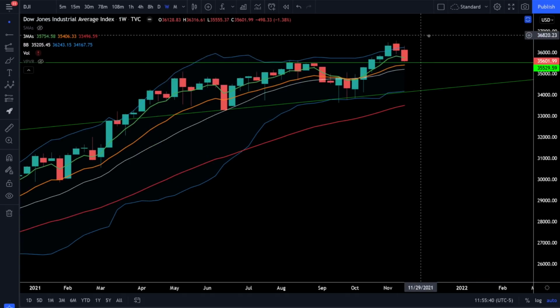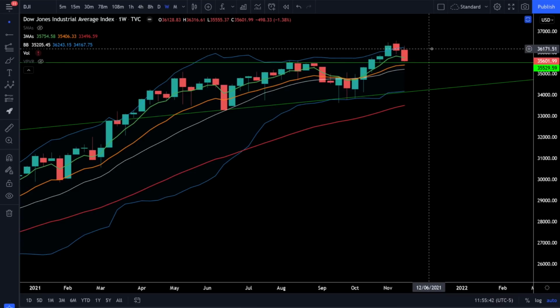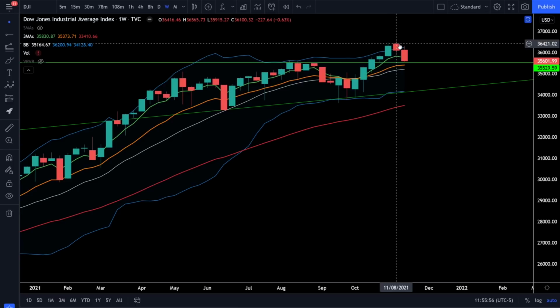On the Dow Jones weekly chart, we can see that we had 2 red weeks in a row, so we're definitely seeing a little bit of rotation going into the blue chip tech names. And we're seeing a little bit of weakness in the financials and industrials. Now, when I look at this chart, I still see a very bullish chart, and people probably think I'm crazy because the Dow Jones has been selling off for the last 2 weeks.